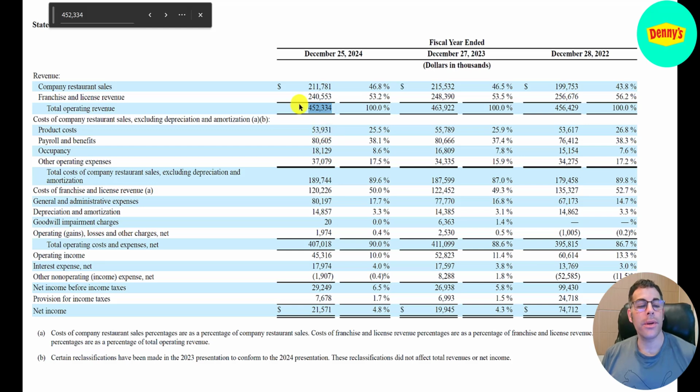So below revenue are their expenses. Product costs, $54 million. That's a quarter of their revenue. Payroll, $80 million. That's 38% of their revenue. Occupancy, $18 million. That's rent. That's 9% of their revenue. And other, $37 million, 18% of their revenue. So the total costs for the company restaurants is $189 million, which is 90% of that $212 million of revenue.